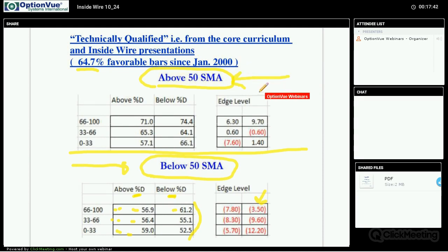When the market is above the 50-day simple moving average, and these different stochastic applications apply, if it's trending above %D or below at these different levels, 0 to 33, 33 to 66, 66 to 100, you have then these differences, or these are the percentage of bars in that particular scenario that ended up being favorable. And you can see over here, only one of the 6 ends up having a negative edge. Okay, these two, 33 to 66, are pretty much a wash.